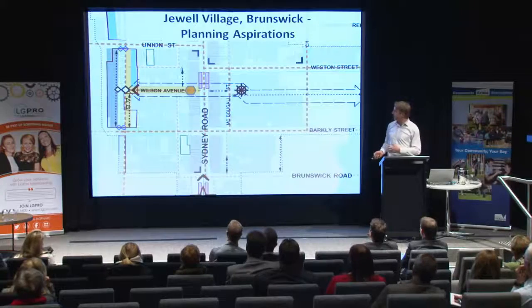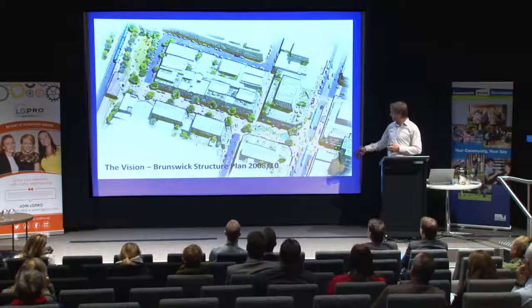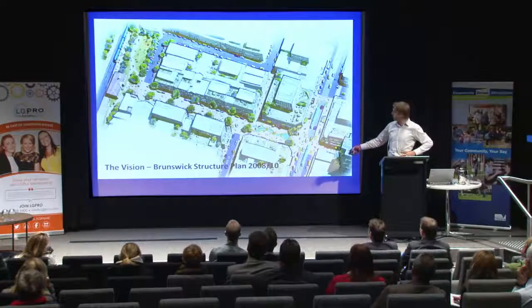So this is the structure plan aspiration, shall we say, and this is what it shows in terms of the vision for Wilson Avenue. Again, this is Sydney Road. This shows a super tram stop here. This is Jewell Railway Station, and this is Wilson Avenue. It's a lovely pedestrian-oriented street, lots of trees. There's even a water feature there. Lots of people, improved station forecourt, all the rest.